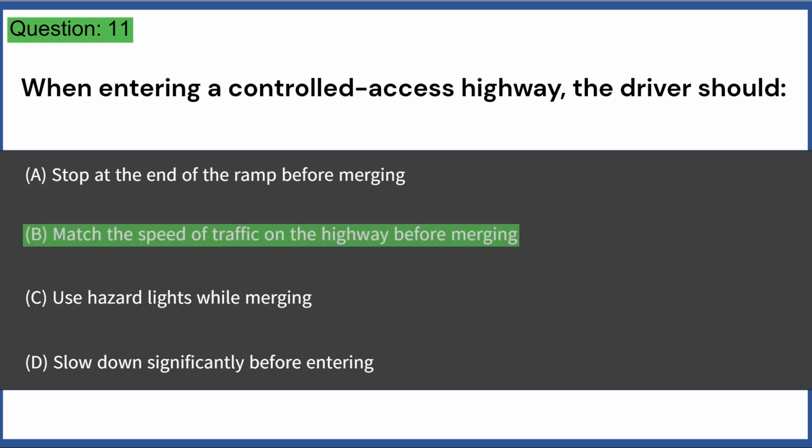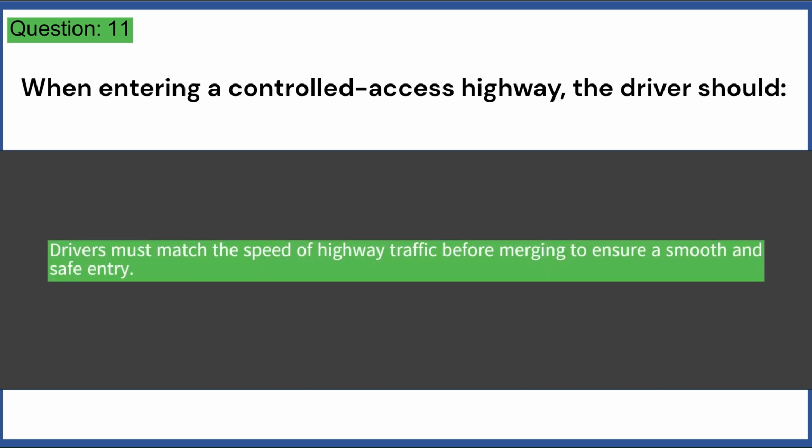Answer B. Drivers must match the speed of highway traffic before merging to ensure a smooth and safe entry.